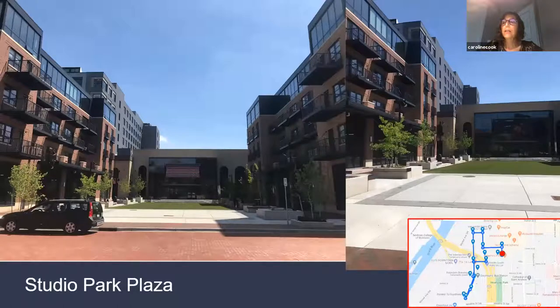Of course. Just about the map in the bottom right-hand corner of the screen. So this is our walking path today. Caroline will guide you through this path, but it is to give you a little bit of perspective as to where we would be walking today.